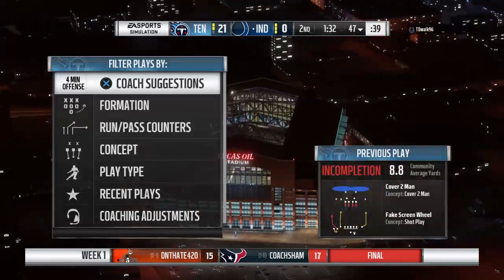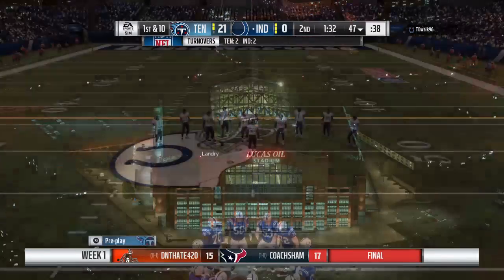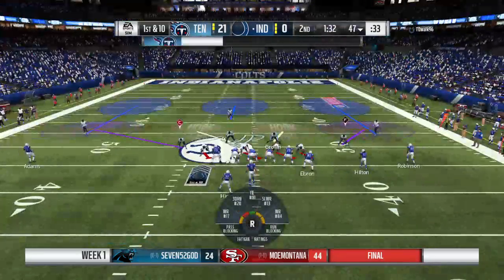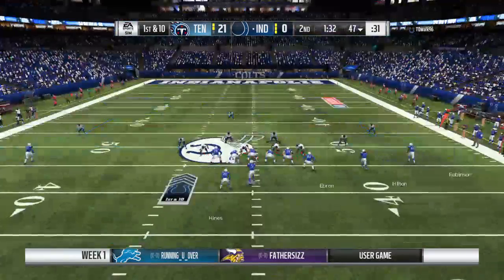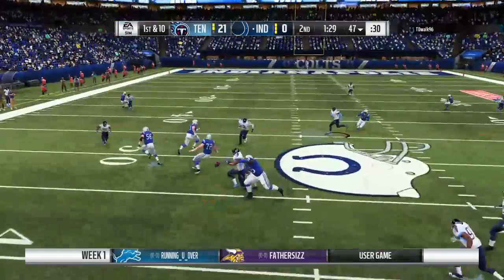Wait a second. They did not accept that after the incompletion. What? Your look is just as puzzled as mine. I got nothing for you here. You have to take that penalty, don't you? It's free yards. Looking to throw.